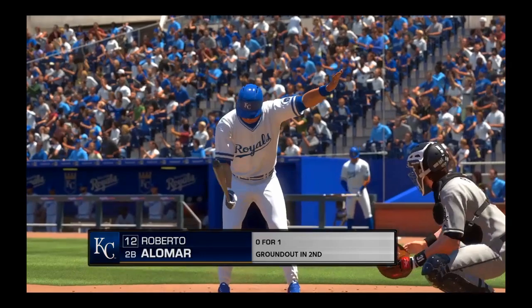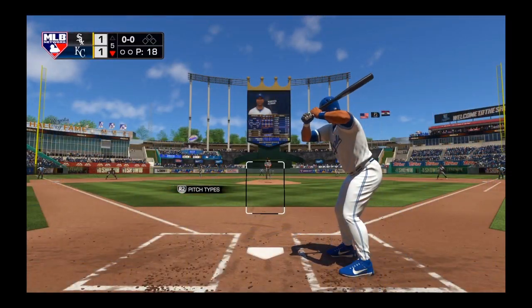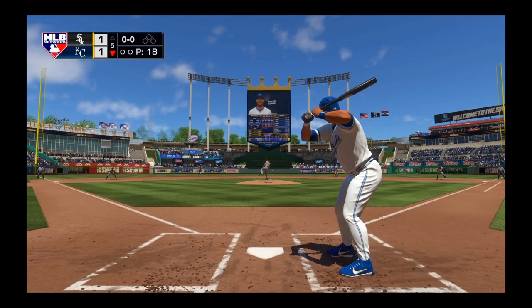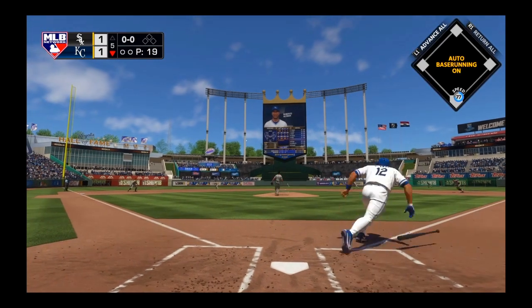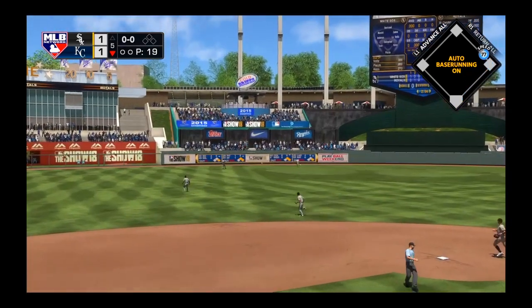Now at the plate, Roberto Alomar. He'll go to work trying to do something about breaking this 1-1 tie. Roberto Alomar. First pitch of the at-bat on its way. Swing, line, drive. That's going to be trouble. Around first, digging for 2.